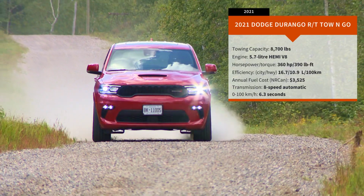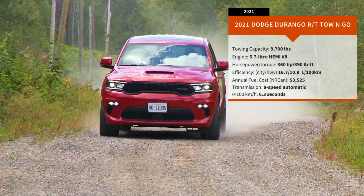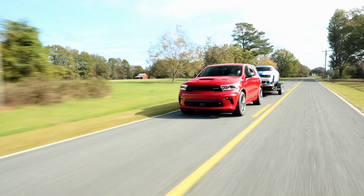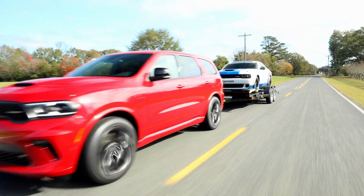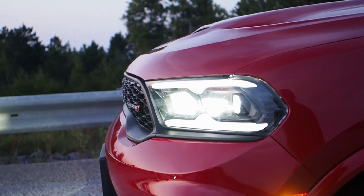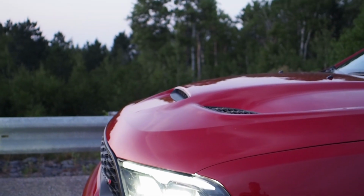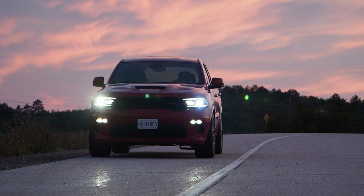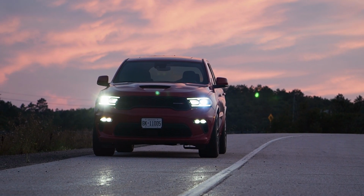drive, and that creates a performance-enhanced version of the Durango with Hemi power, upgraded looks, and a massive towing capacity. Handling and braking performance are improved, aerodynamics and looks are improved, and in all, the Durango RT Tow & Go is a competent performer with entertaining dynamics and an unbeatable towing capacity. If you're a driving enthusiast with a heavy trailer, there's no need to look much further than this.